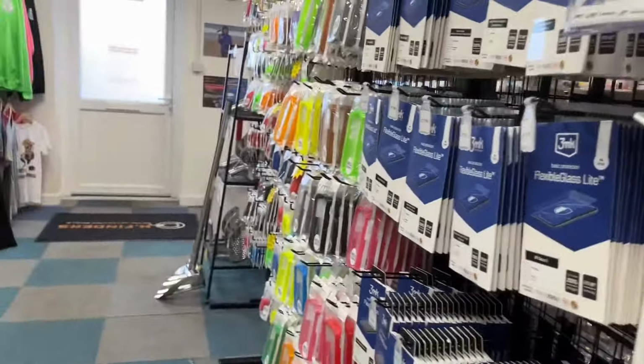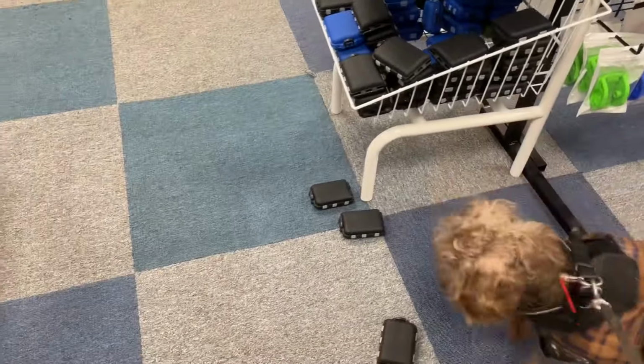One sec, Bunty's caught himself up in the stock. Oh, look what he's doing, he's pulling the shelves off. Oh, Bunty, you'll have to pick them up in a minute.